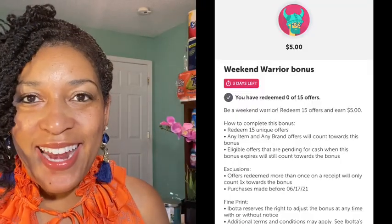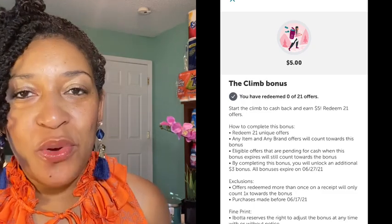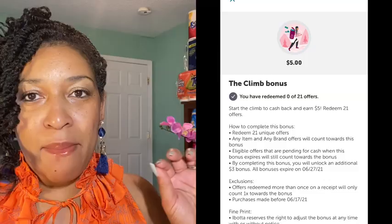I did a few deals because I'm trying to work on my bonuses. I got a Weekend Warrior bonus and I got that climb bonus. If you got that climb bonus, once you complete that bonus in the allotted time, it's going to open up the next bonus, and then that one's going to open up the next bonus. So I'm super excited about it, guys.